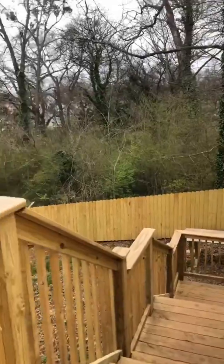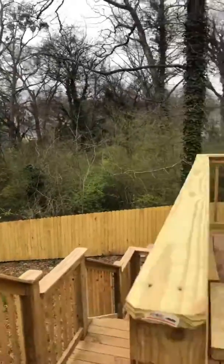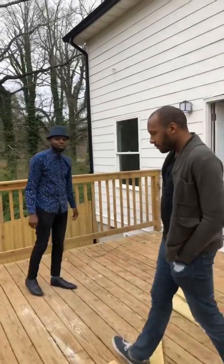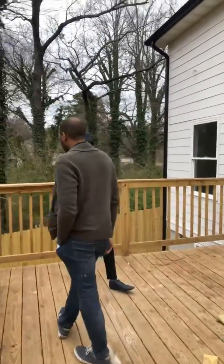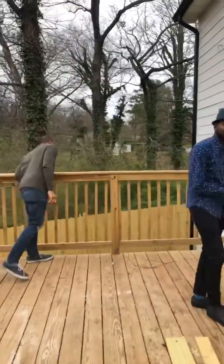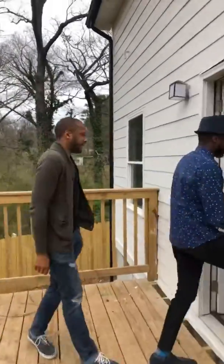And so is there a basement too or a crawl space? It's a walkable crawl space. So okay. Your contractors love a walkable crawl space, so they don't have to get on their bellies and all that stuff to do what they're doing. Yeah, definitely. Let's take a look at my favorite room in the house. The master.